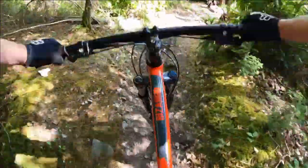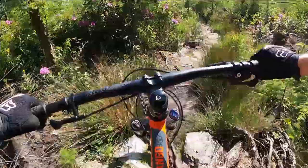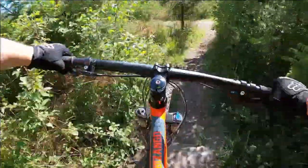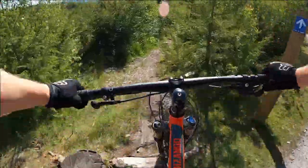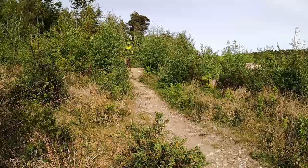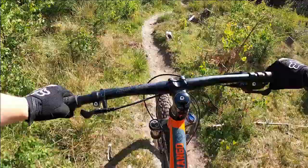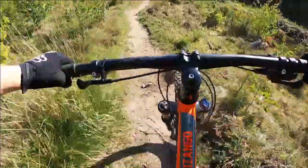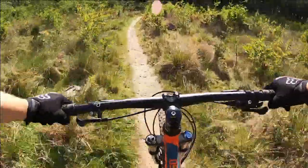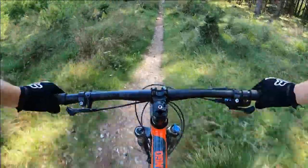Drop it in. Oh, a bit of a rooty rock garden here. Christ alive. Oh, don't dab. The bottom of this trail gets pretty rough on a hardtail. You can see how much the bike is shaking around and how hard I have to work to control it. Even my GoPro Hero 8 with Hypersmooth 2.0 is struggling to keep up with the bumps in places. Yeah, bit of speed now.